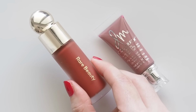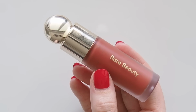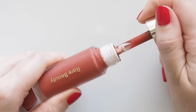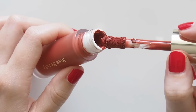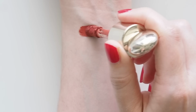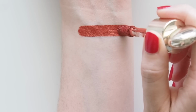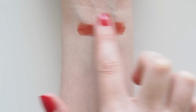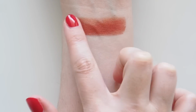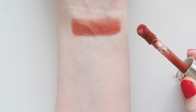The first blush of the bunch is the Rare Beauty Soft Pinch Liquid Blush in the shade Love. Selena Gomez's liquid blush launch came in 2 finishes, dewy and matte. Big fan of the dewy finish, but I've been pleasantly surprised by this one. It's not a thick or heavy matte, just slightly more powdery to the touch. Super pigmented, so remove the excess from the doe foot and dab 1 to 2 dots on each cheek for a summery terracotta flush. Catch more from Rare Beauty in my brand overview linked below.